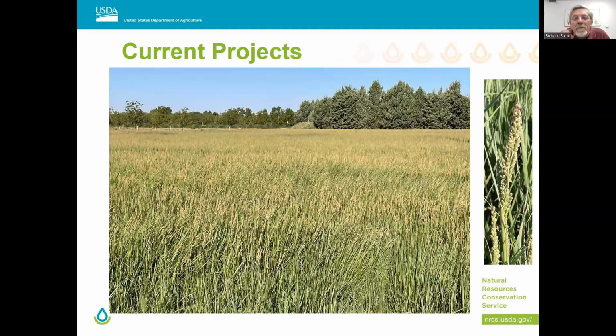So I'm going to talk a little bit about some of our current projects. The first one, what's on your screen now, this is a field of vine mesquite. When I showed the chart earlier and I mentioned that we had one future release that we hope to have out within the next couple of years, it is this vine mesquite. Vine mesquite, this project, is a really good example of how we do a plant release so that it has robust adaptability across the landscape.